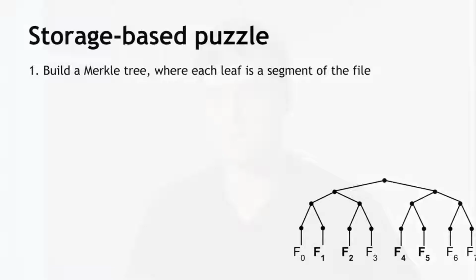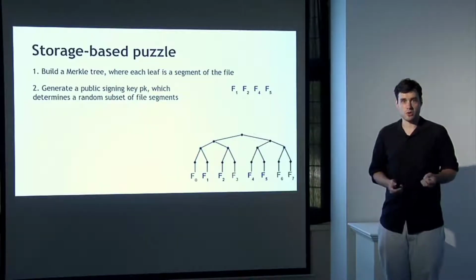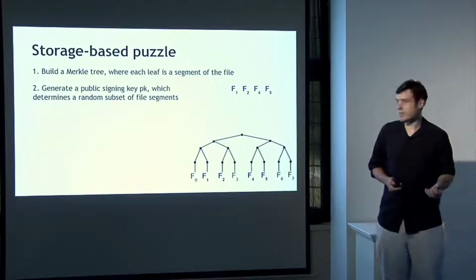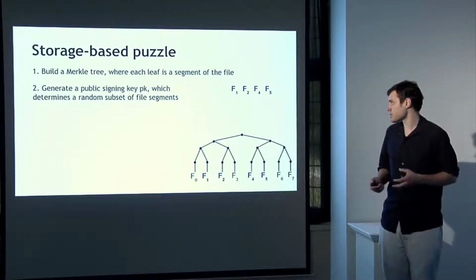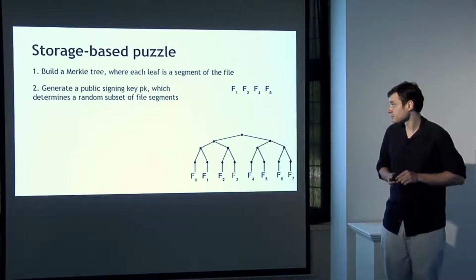Now, Primecoin is based on an alternative puzzle that uses storage. Assume that you have the file F broken up into several blocks. The first part of Primecoin involves building a Merkle hash tree over each of the blocks of the file. Every user is going to generate a key pair in order to mine, which includes a public key PK. They're going to use their public key PK to pseudo-randomly select a subset of these file segments of F that they're now responsible for storing.